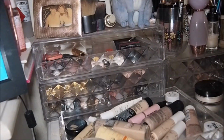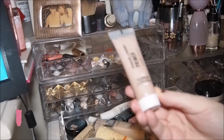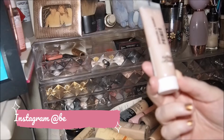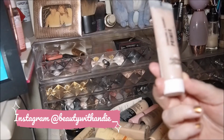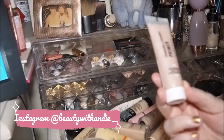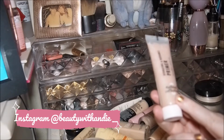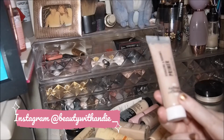So let's talk primers. So last week we pulled this one in, just making sure that we're in the frame. So this one is the Natural Collection Hydrating and Radiance Primer. Very, very nice, guys. I absolutely love this. In fact, I might get one of these for a giveaway. I don't know if they do a pore refining one as well, but yeah, they're really, really good.